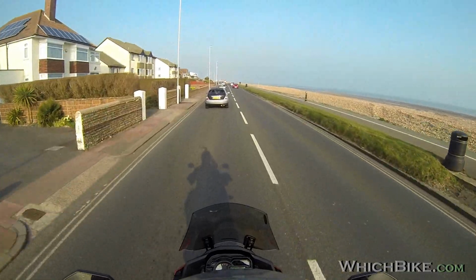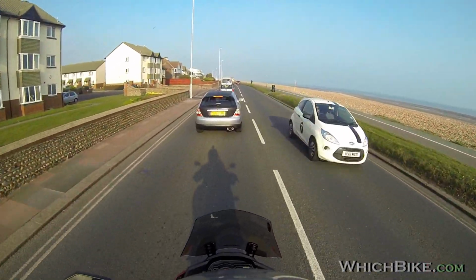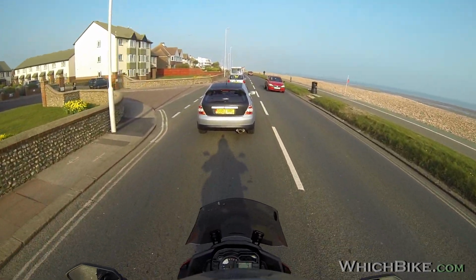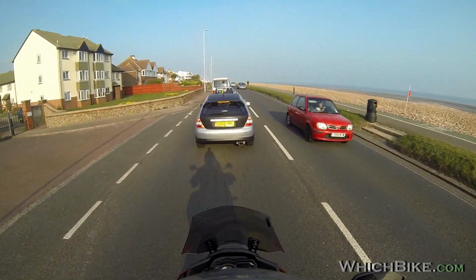This is really smooth. Doesn't jerk, which is good, because that must be horrible for a pillion rider, keeps headbutting the back of the helmet. Oh no, pretty impressive. Flipping heck, this traffic is shite.